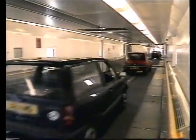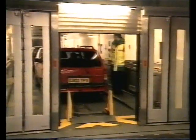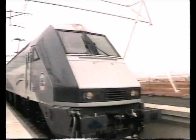Cars drive along both decks of the wagons until directed to stop. When each wagon is full, the fireproof doors at the ends are closed. When the shuttle is ready to depart, the outside doors are closed and the powerful locomotives at each end slide into action.